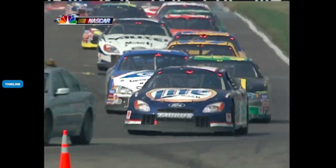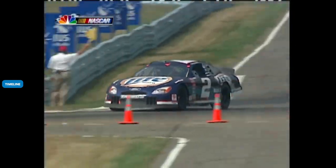We've seen a bunch of problems on the track, most notably the ones affecting point leader Sterling Marlin, but still a lot of stories to unfold in the closing laps of this race here at Watkins Glen. Let's check further down pit road with Marty Snyder.